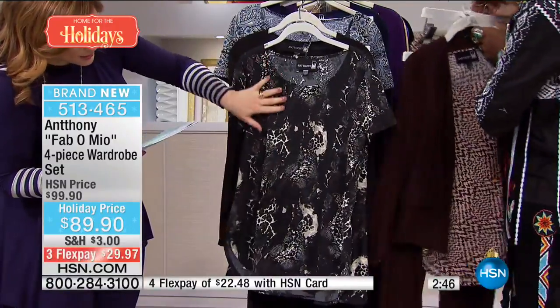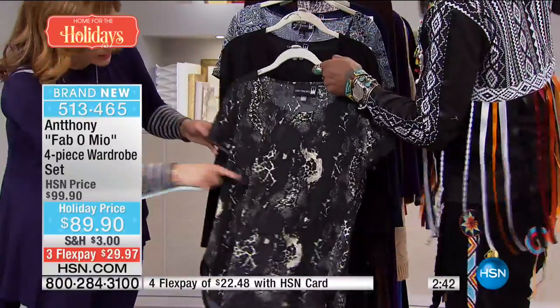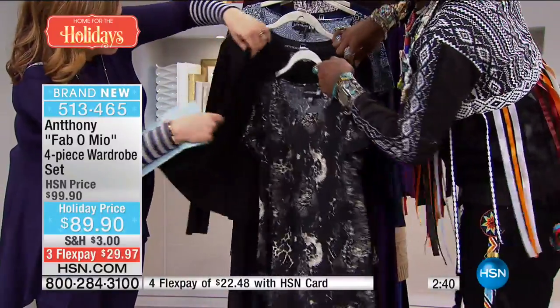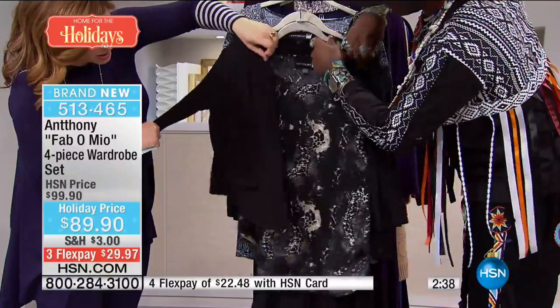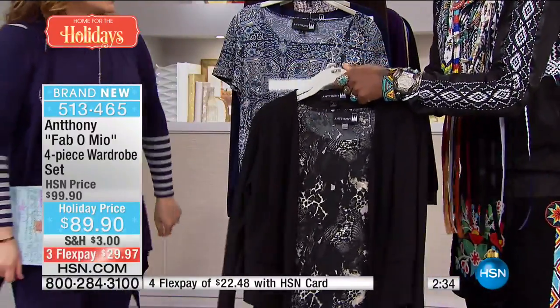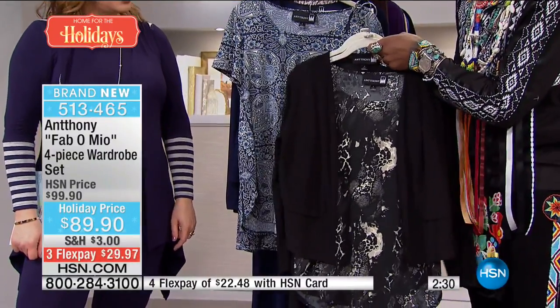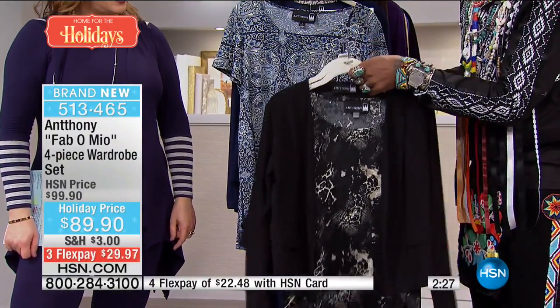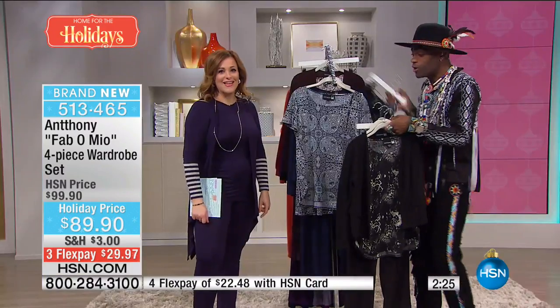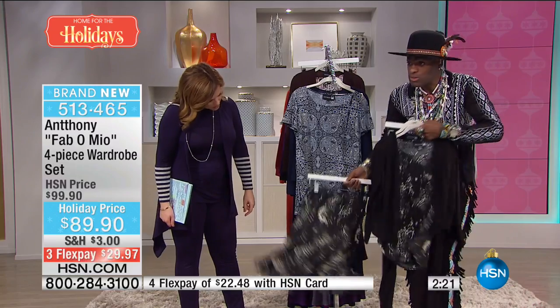This is the black multi, and I want to show you that black multi underneath the jacket so you can see what you can do with that. Is that not savvy? This with a red lipstick, and a little red belt, or some fun shoes. You have so much fun with this. And you get the cute little skirt. I didn't even get it in the black, that you could do a whole other look with. It's so cute.